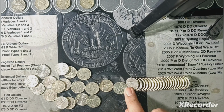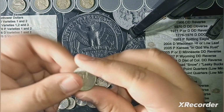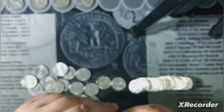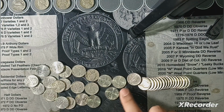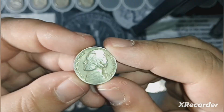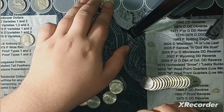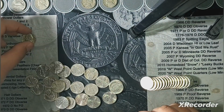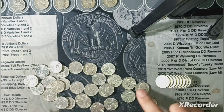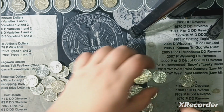All right, there's some older looking edges. Oh, look at that, right by it. Wow, that's kind of cool. There's a 2009. I just noticed that. 2009 Denver, right next to it. So another find. Is this something? Oh, yep, I think that's something. 1948, Philadelphia. So 3 finds in 1 roll. It's pretty good there. All right, let's keep going.